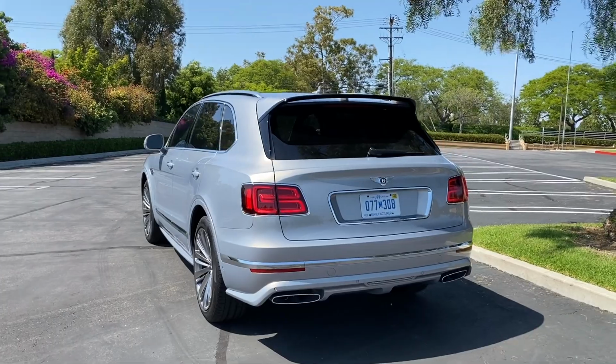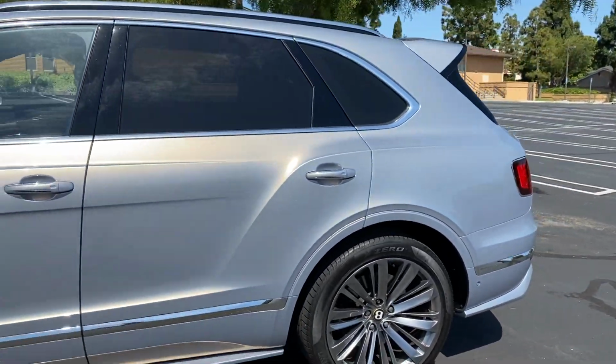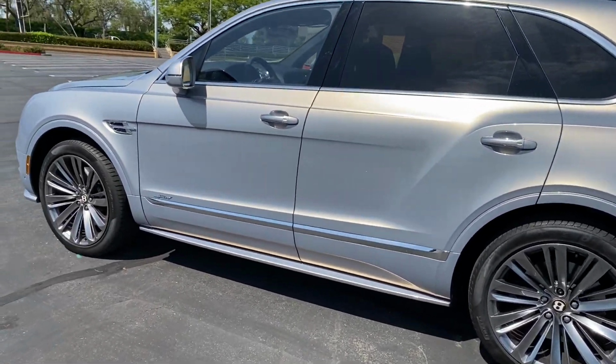So that is the exterior design of the Bentayga Speed. So let's rev it a little bit because we got to hear that. And then we'll get into the interior. Sound good?